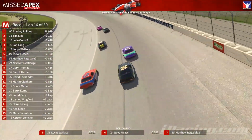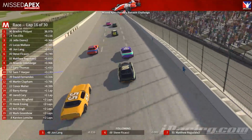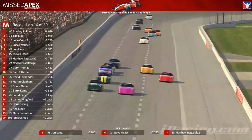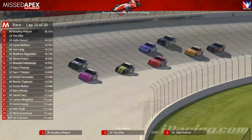So almost, top 2 almost making a bit of a breakaway there. Tim Ellis challenging Philpott, who has led this thing from start to halfway where we are now. And Ellis trying to mount a challenge for the lead up on the outside. Back round the banking they go. And again, he's got that high line.